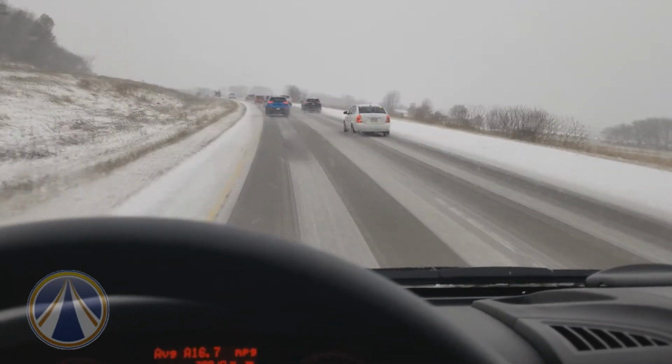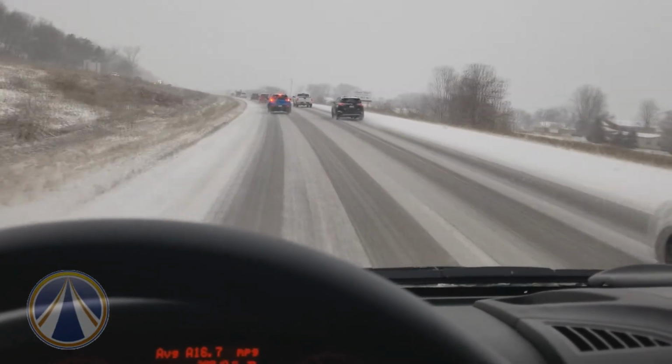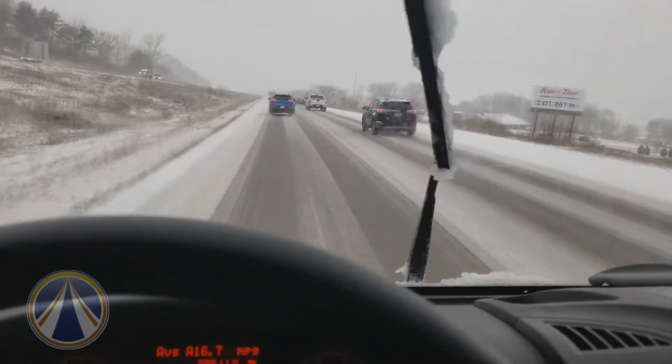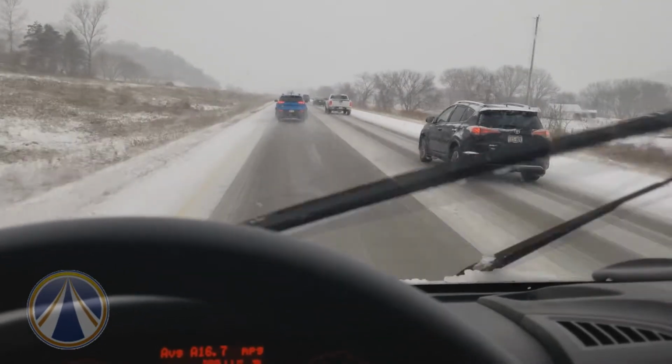So our speed is dropped down to about 50 miles per hour, which still isn't too bad for these conditions. But you'll see the car in front of me, this blue vehicle in front of me, is literally 15 feet off the bumper of the car in front of him. Now that's not even enough for reaction time to take place.